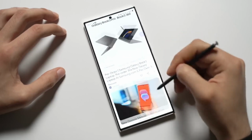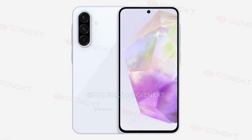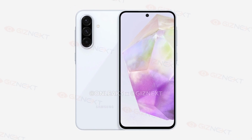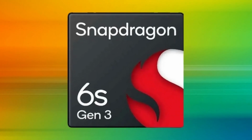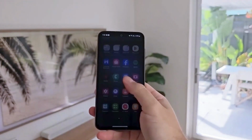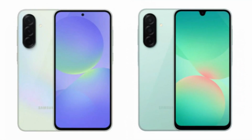Even though the Galaxy S26 doesn't bring a massive jump in performance compared to the A35, the shift to Snapdragon is a welcome change for many users. The Snapdragon 6 Gen 3 should provide a stable and smooth experience, handling most tasks with ease. It might not be a flagship-level chip, but it is more than capable for everyday use.